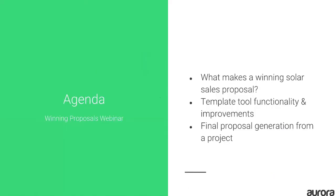Our agenda for today is to answer the question first: what makes a winning solar sales proposal? As I mentioned, we've done quite a bit of research. We've talked to a lot of folks and homeowners, and we've worked with some amazing designers to create what we believe are winning proposals. We're going to go over that. Second, we're going to go over the template tool functionality and improvements that we've made. And finally, we'll show you what a final proposal looks like from an Aurora project.